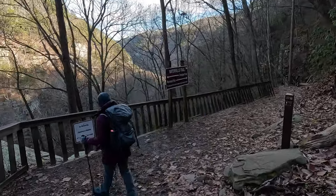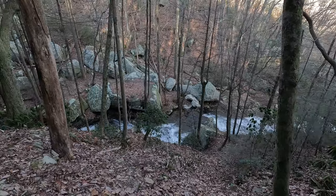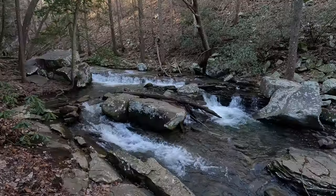Located where I-59 crosses the northwest corner of Georgia, and with quick connections from I-24 and I-75, Cloudland Canyon State Park is a true gem for hiking and nature enthusiasts.